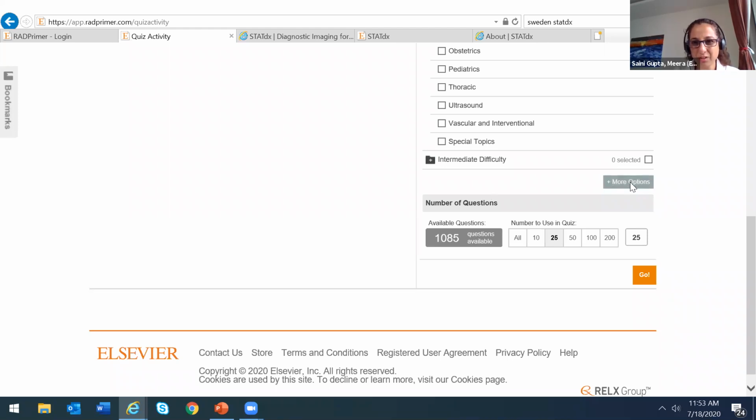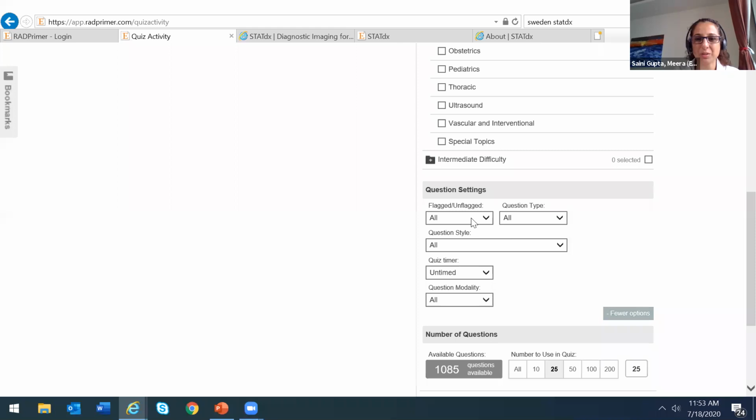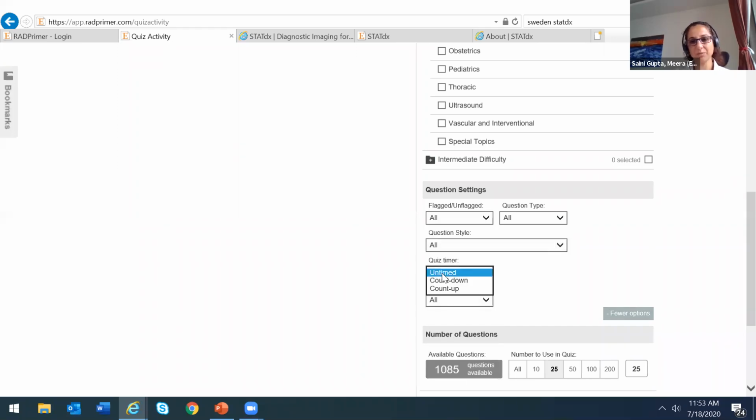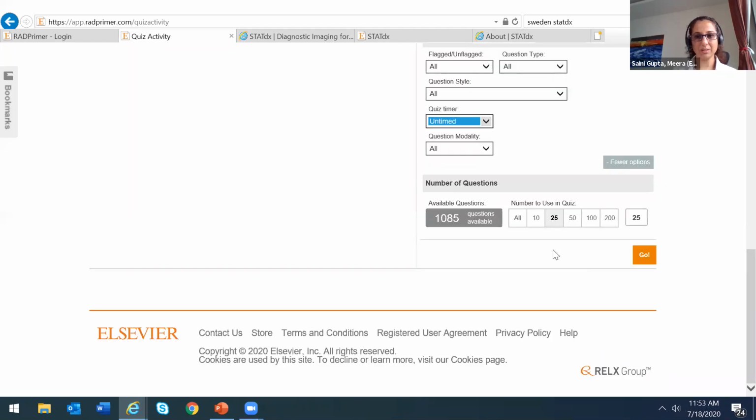There is also a feature here for more options that allows me, if I flag some questions, to just take those flagged ones because I find them challenging and I want to reinforce that. Again, question types and styles. And I can also filter by modality. And there is also a timer, in case I need to time myself.